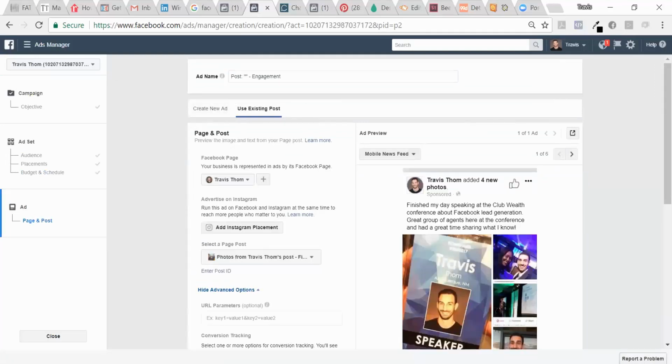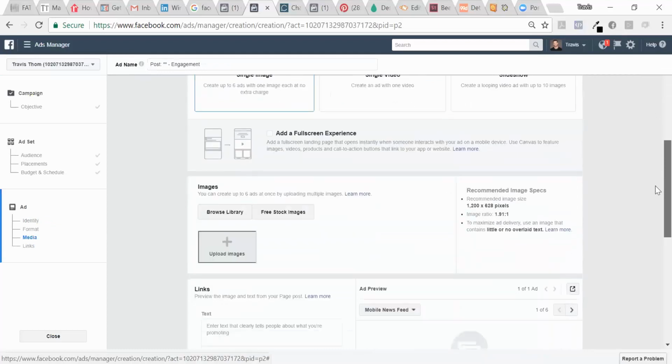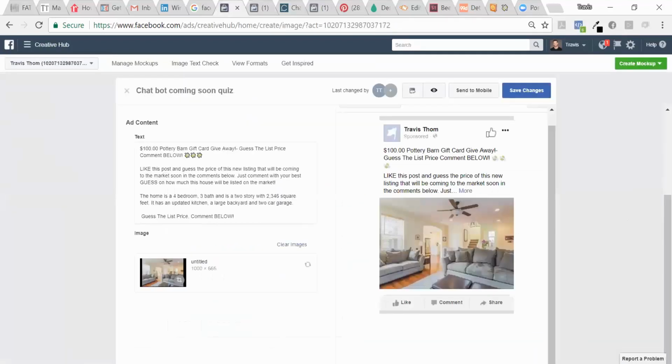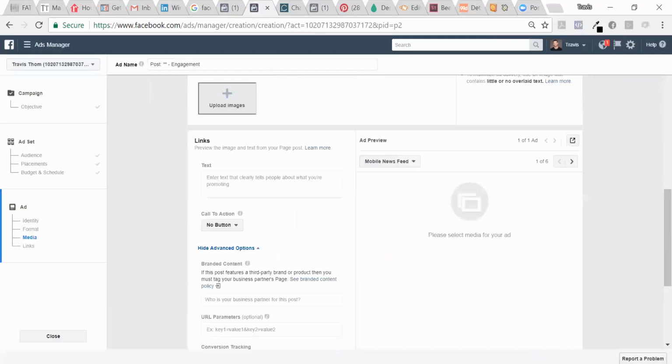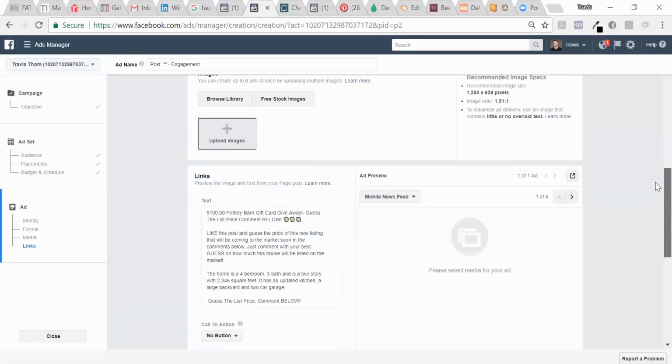All right, so then I'm going to not use this ad. We'll use something different, and we'll create this one from scratch. So take this ad copy. It doesn't have to be a high number. It doesn't have to be $100. It can be $20, it can be $50, but something to get people's attention and get them excited about playing this kind of game.